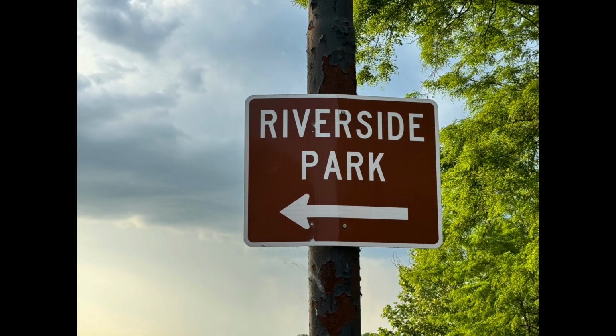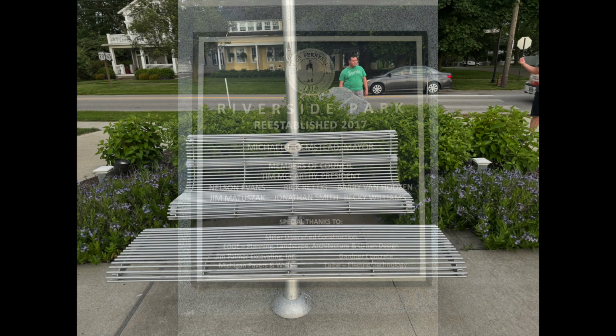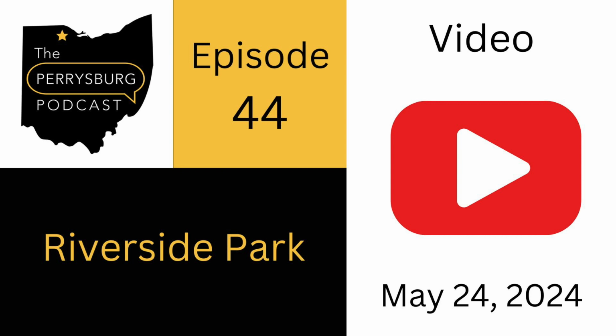With this marker, Perrysburg became part of the Blue Star Highway system. The benches adjacent to the Front Street Garden are for visitors and residents to sit and enjoy the view and take time to reflect. At this point, I'll end the story that I read in the newspaper and I'll say thank you to the Perrysburg Garden Club.